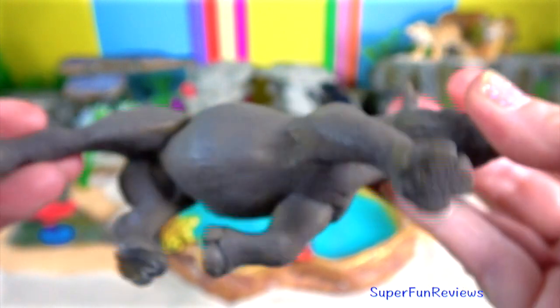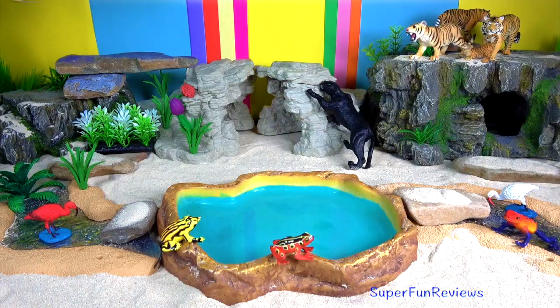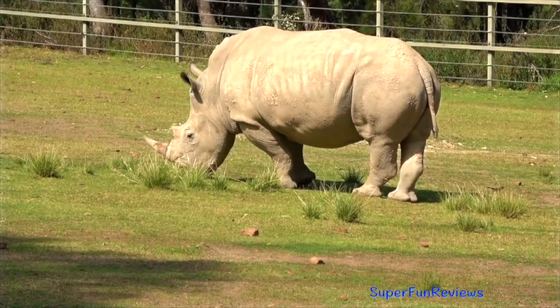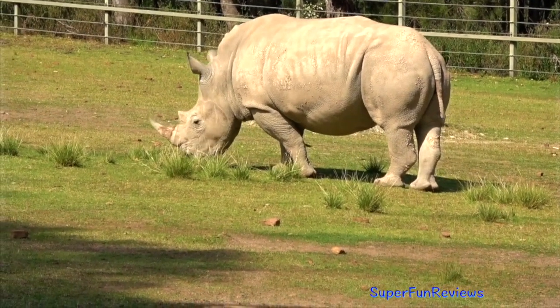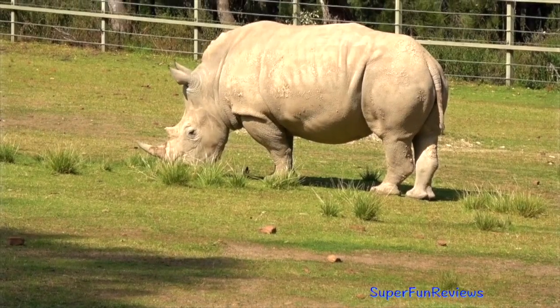Most of its body hair is found on the ear fringes and tail bristles, with the rest distributed rather sparsely over the rest of the body. White rhinos have the distinctive flat-bored mouth that is used for grazing.